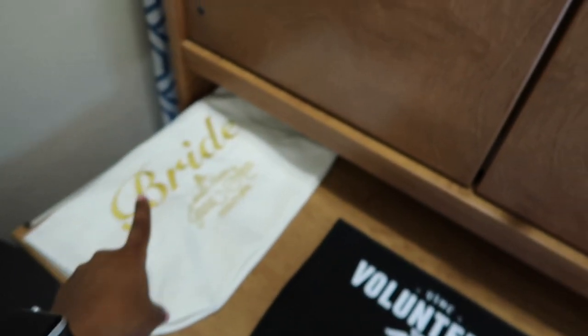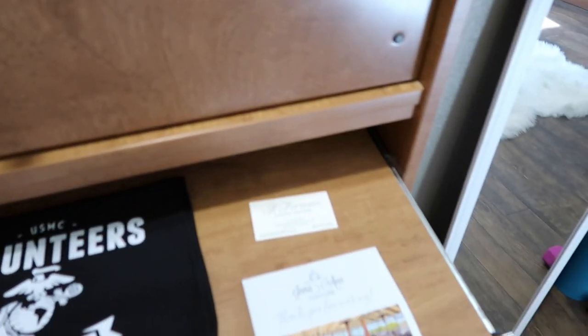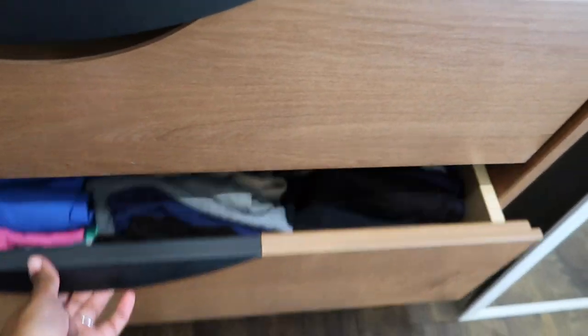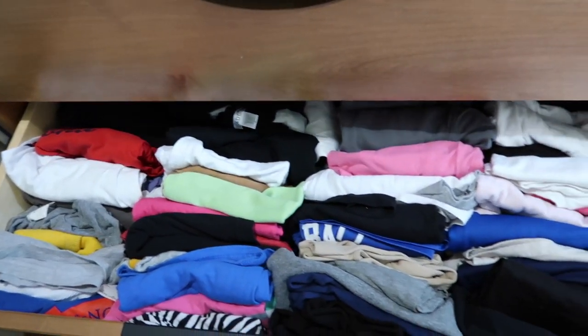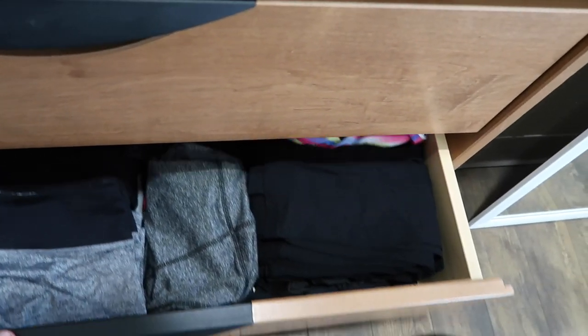Then I have randoms. This is what I got. They gave me a little bridal bag when I bought my wedding dress and little coupons. Then in here is where I have my clothes. I'm gonna show that one that was never folded, but all of my shirts and dresses that I sleep in, and then all of my leggings, shorts, and sweatpants.